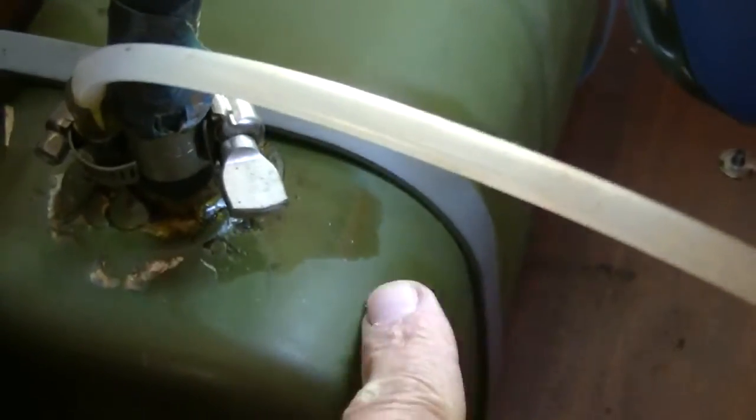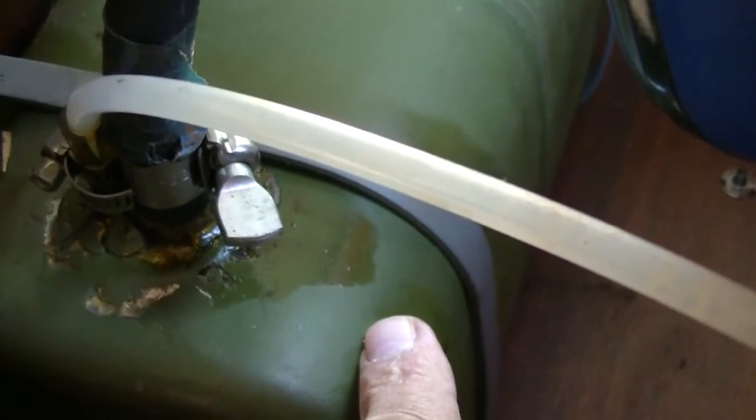But thinking about maybe putting the fuel fill on the header tank somewhere around here and straighten that line out a little bit, so you don't have that trap right there in the top, as you can see. So that's one of the things we're going to do too.